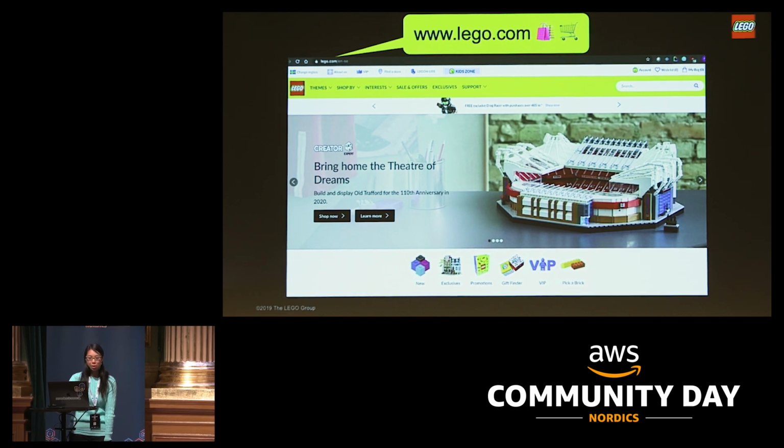Normally the first question anyone asks me is, what do you do at the Lego Group? Do you design the bricks? Do you make models? No, I look after the shop. www.lego.com, any part of the site where you look at products, where you check out and actually give us money, that's what my team looks after.